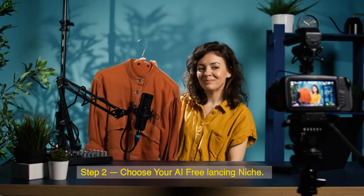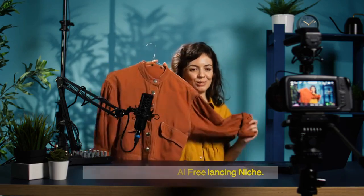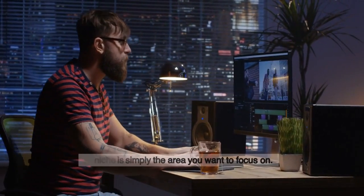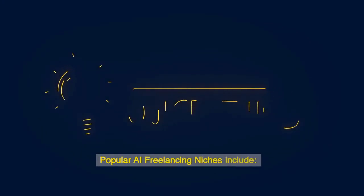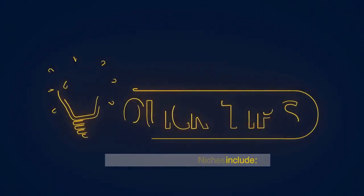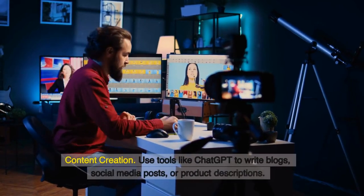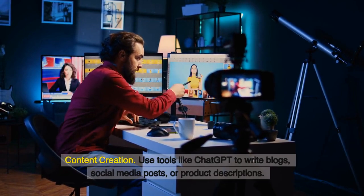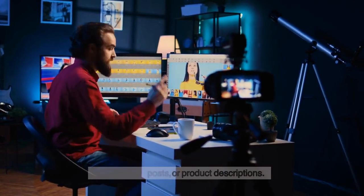Step 2. Choose your AI freelancing niche. A niche is simply the area you want to focus on. Popular AI freelancing niches include content creation. Use tools like ChatGPT to write blogs, social media posts, or product descriptions.